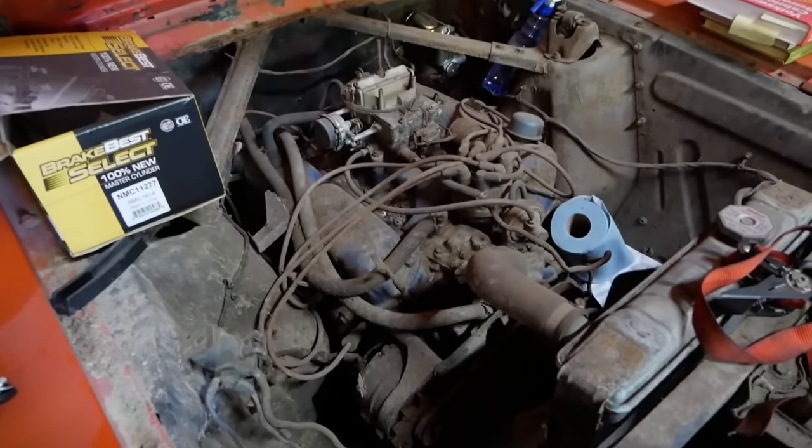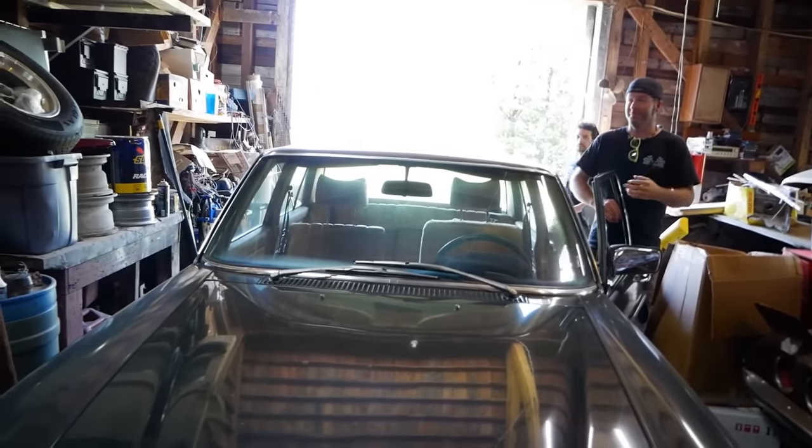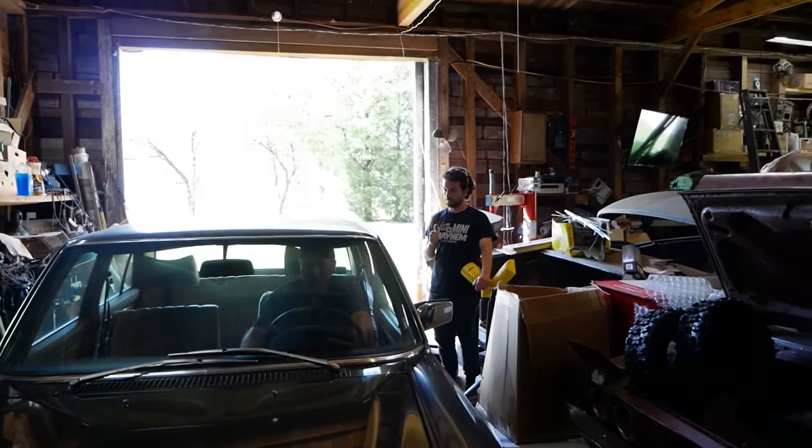So we're going to see if we can get her running for the first time in math. Numbers. 33 years. Thank God John was here. First time in 33 years. Let's go ahead and dig this sucker out so we can get some light into that engine bay so you guys can see what's going on and start working on it.